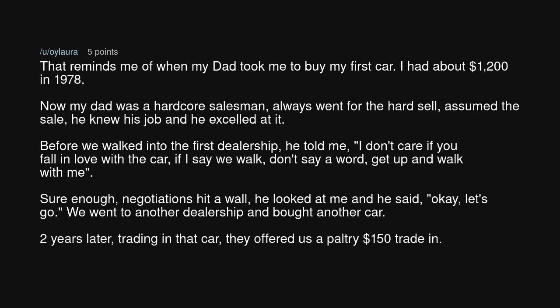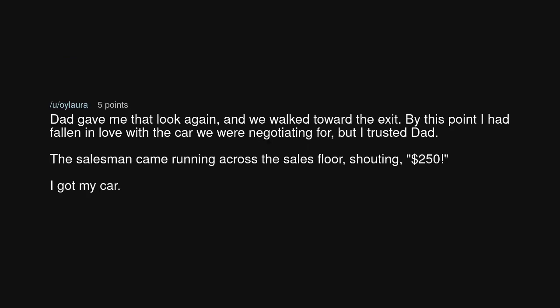Sure enough, negotiations hit a wall. He looked at me and he said, "Okay, let's go." We went to another dealership and bought another car. 2 years later, trading in that car, they offered us a paltry $150 trade-in. Dad gave me that look again, and we walked toward the exit. By this point I had fallen in love with the car we were negotiating for. But I trusted Dad. The salesman came running across the sales floor, shouting, "$250. I got my car."